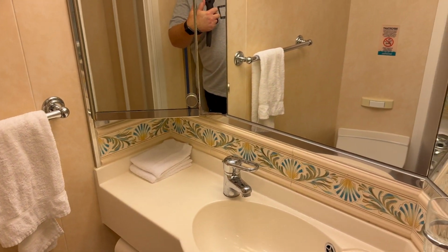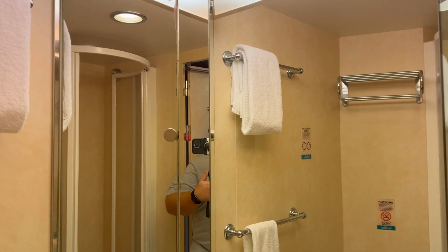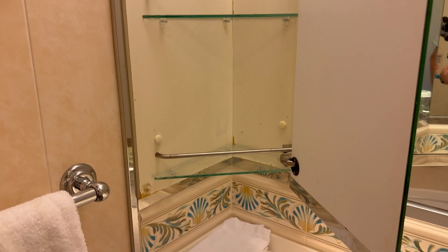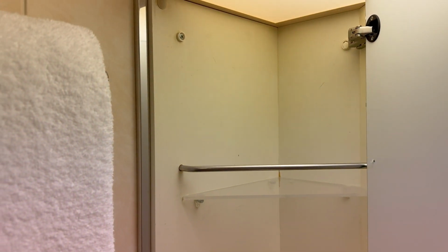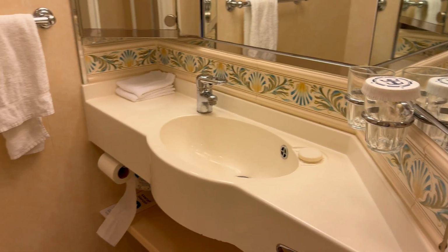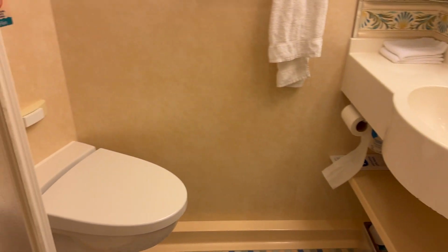You also have the vanity set up here, which if you go on this back side, opens up and gives you more storage, which is really good for keeping your personal items off the counter. The room service in here was really good. Our steward came through and did an amazing job for us every day.